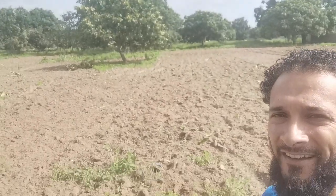But I will show you now. You can see here I'm walking on the ploughed field, and it is ready for the seeds to be dropped in there. You see that? Seventy by fifty, ready to go. So I think we're going to go ahead and start planting these groundnuts.